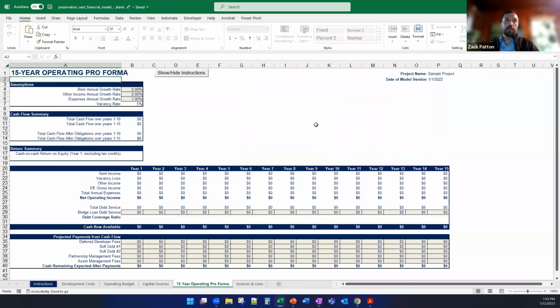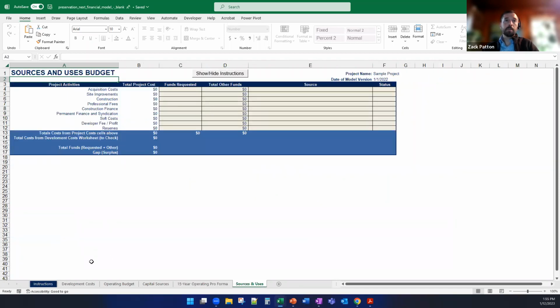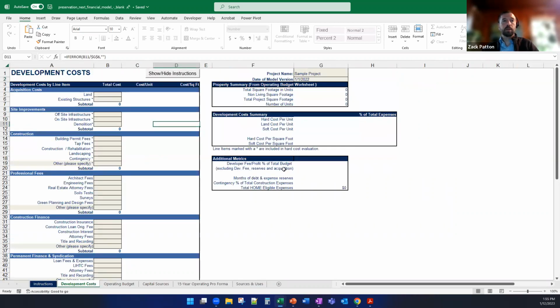And then we have a 15-year operating pro forma that you can use to look at the costs over time. And then lastly, a sources and uses statement where you can map your sources of capital to the uses of capital and make sure that there's parity there.